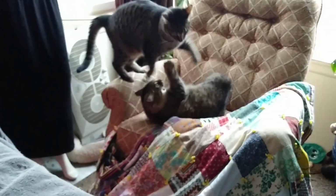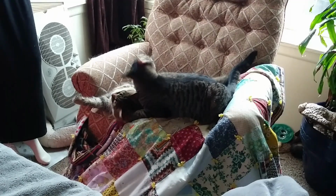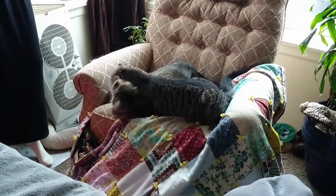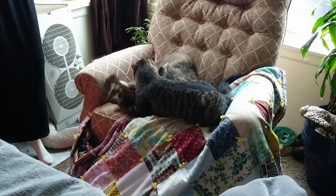Oh my god, these cats are so cute. I've never seen two cats more bonded in my entire life. Ignore the blankets everywhere. The dog just does not keep blankets where they go.